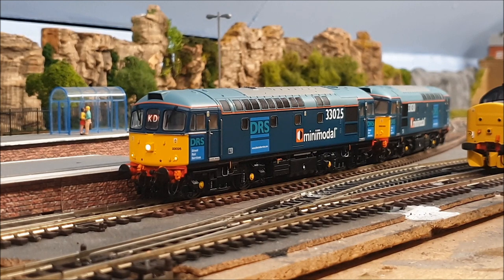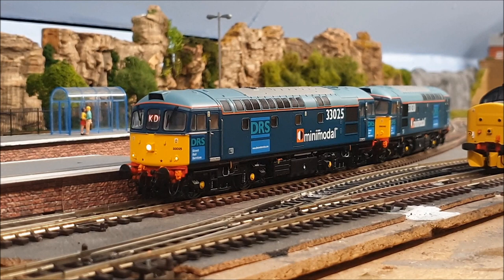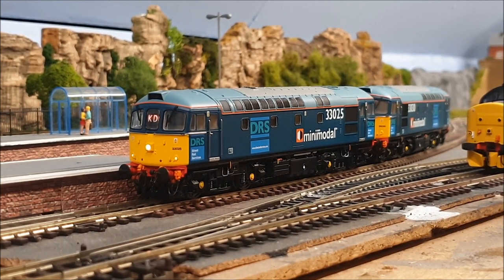Like I say, the only negative I can pick out is the couplers, because they are fiddly to fit without damaging all the detail that's already on the front of the loco. But yeah, apart from that, I think it's a pretty good loco, very happy with it. And I might even consider getting a West Coast Railways livery one in the future.